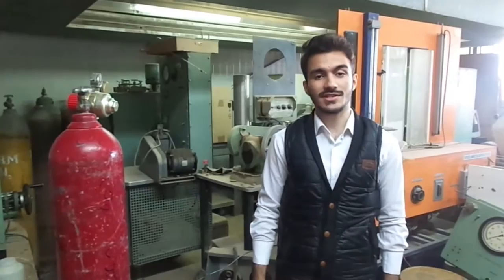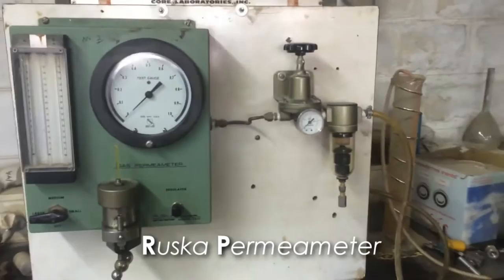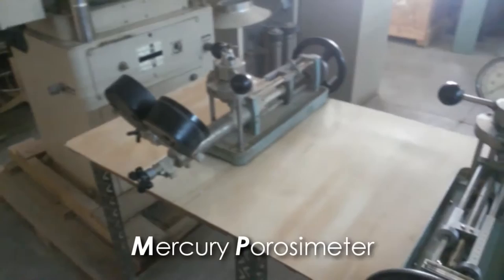Welcome to the Reservoir Laboratory. This laboratory provides us with methods to calculate different properties of core samples, such as fluid saturation, permeability, and porosity. These methods are supported by devices like the vernier, Rosky thermometer, and mercury porosimeter. When finished, the students will hopefully have enough knowledge to handle samples in the field.